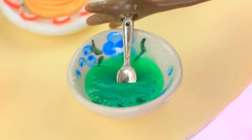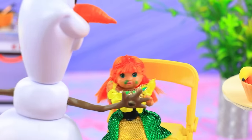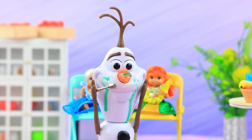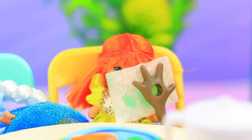A spoonful of healthy oatmeal for Olaf. Ew, oatmeal. I don't want it. Well, this is harder than I thought. At least the clothes are clean. The bibs saved us.